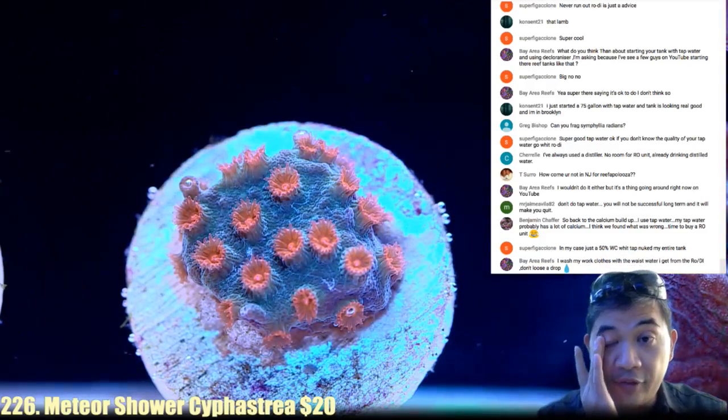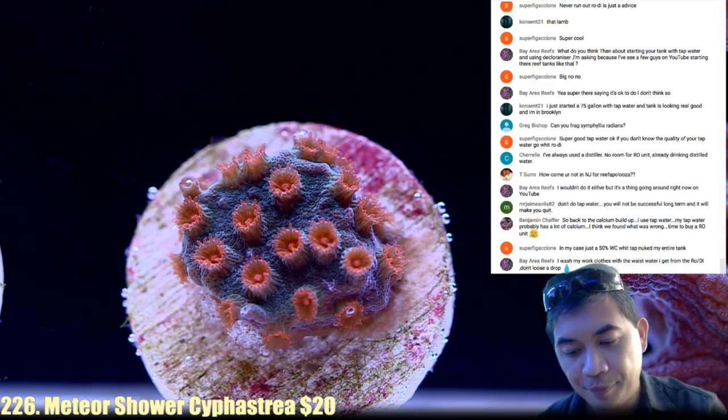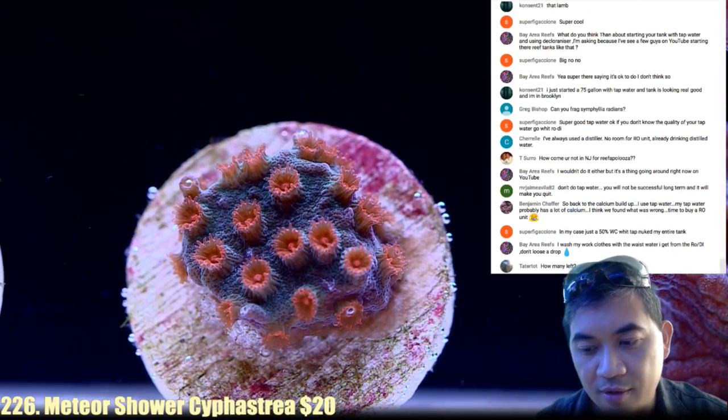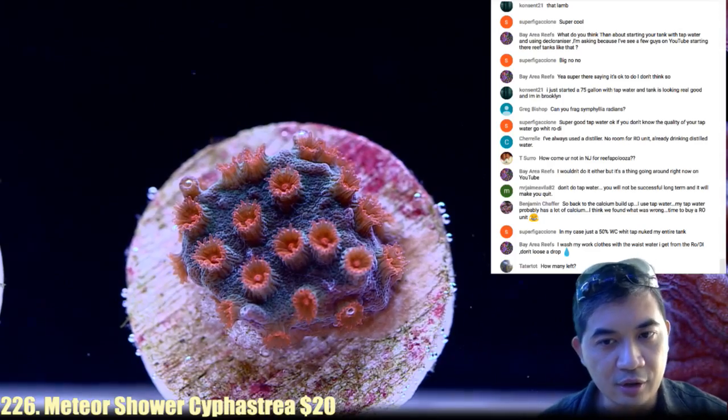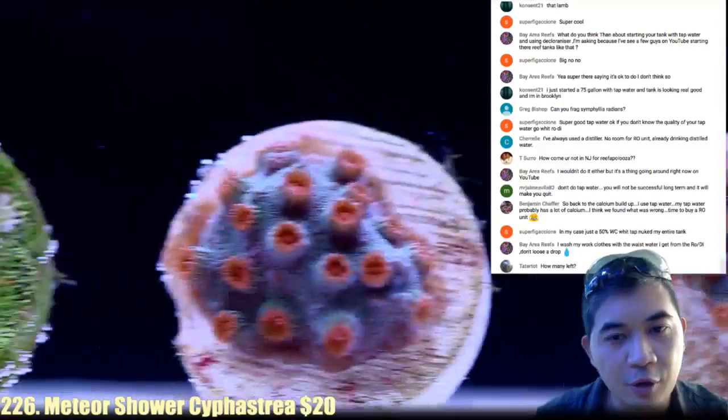We used to have so many different types of Cephalastrea, and we're only down to a couple of different types now. But I'm really looking forward to revamping our selection of Cephalastrea. It's one of my favorite, you know, weird little corals.